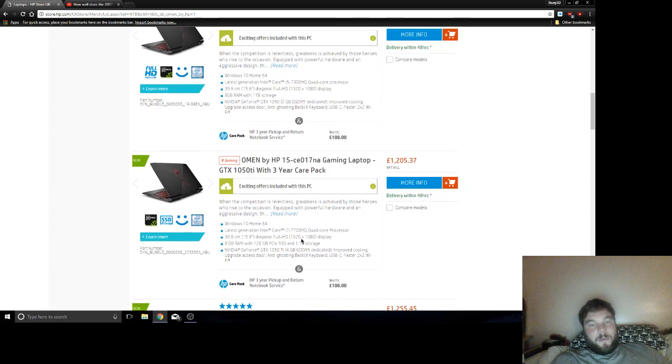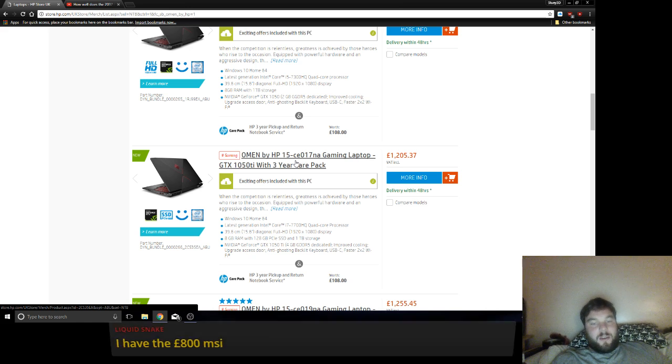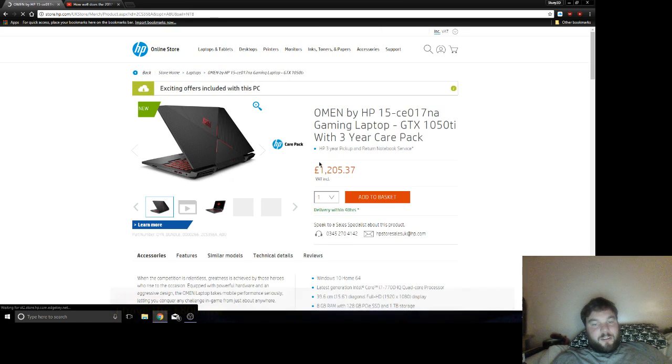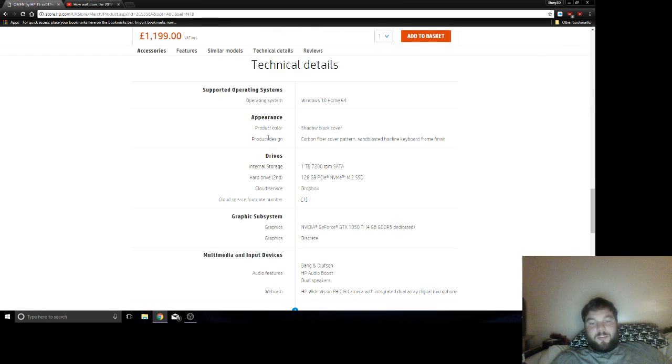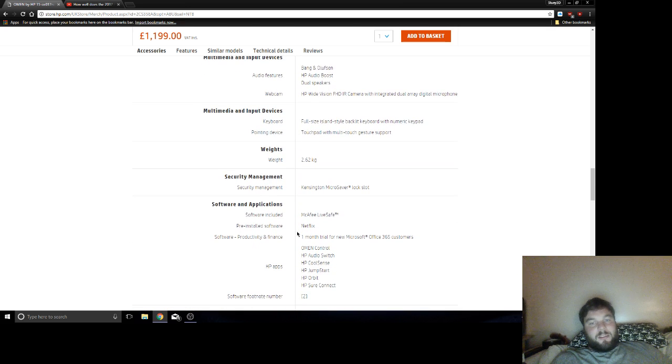Now, if we look at this one, this is the GTX 1050 Ti with the i7, and it's £205 more than last year's model with the i7 and 1050 Ti. The only difference I can see is that it's got a slightly faster PCI Express SSD. I will double check to see if it's got any extra. But for £200 more, I don't think it's got much over the old 999 model. And obviously, as you can see, the 999 model has now been discontinued.